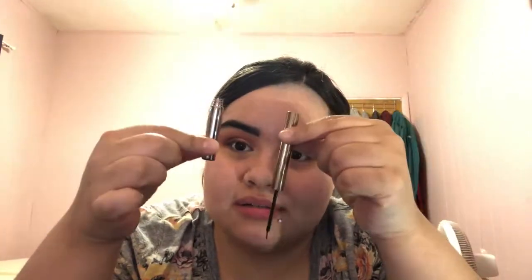I have 2 liquid liners. I have the one that I bought to do the Valentine's recreation that I failed at, which is this red one. I could put a red wing, you know, for fun. Or I could use this Urban Decay razor sharp longwear liquid eyeliner in the shade, I think it's called Snake Bite. Oh shoot, I thought this was the product, but it's actually just a wand, and then this is the product. Okay, it looks like this though.